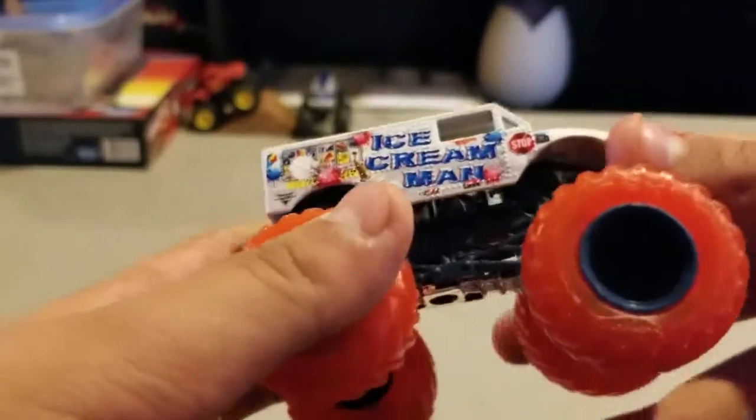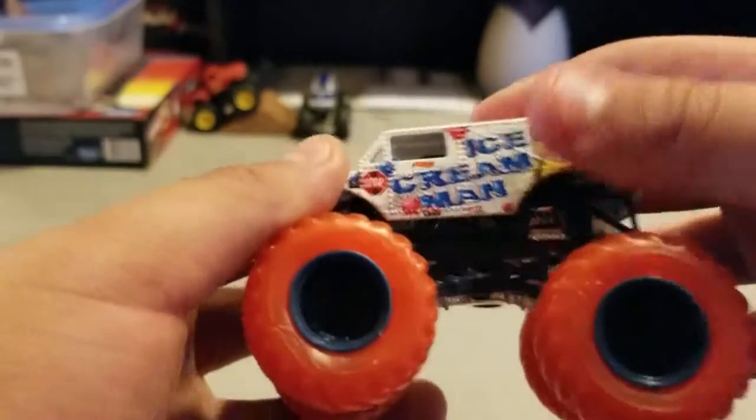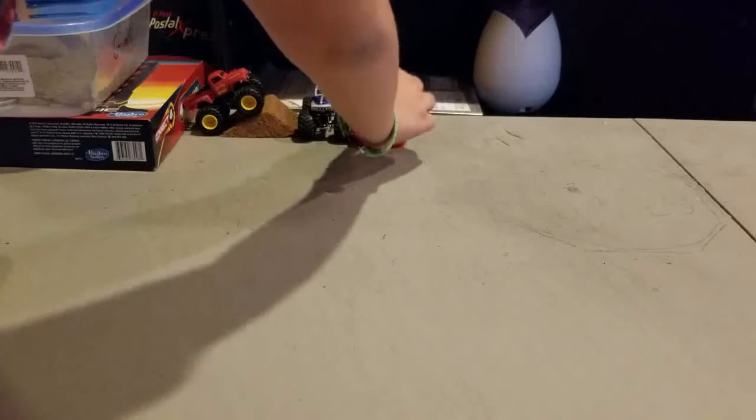Next up, Ice Cream Man. The only reason why I like it is because of the tires and the name. To me, it's kind of funny. Ice Cream Man as a monster truck.